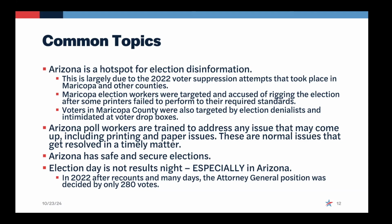There are some Board of Supervisors that also took part in trying to overthrow the results of the 2020 election. So at the moment, they are still being prosecuted. Some of these people are still going through trial. So again, this is not something that has necessarily concluded in Arizona. So as we head into the 2024 general election, just keep in mind that these are some things that may come up, but Arizona is a safe place to vote.